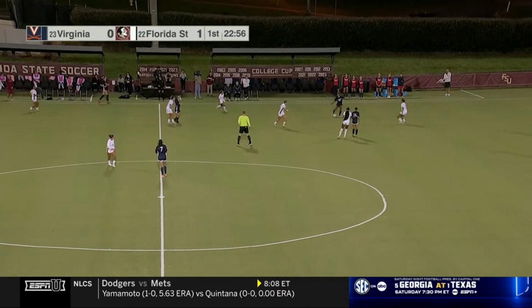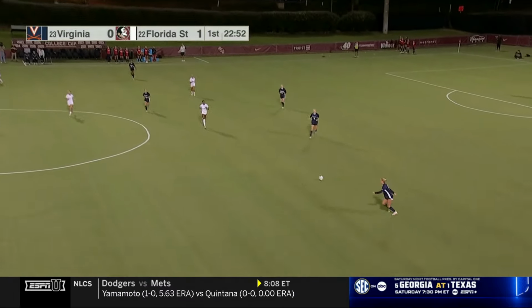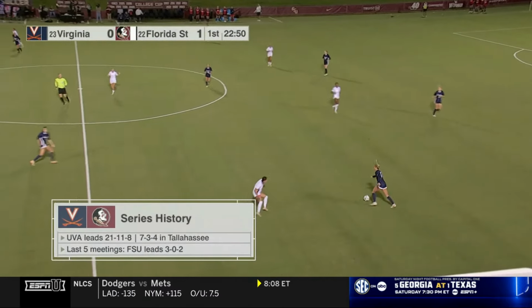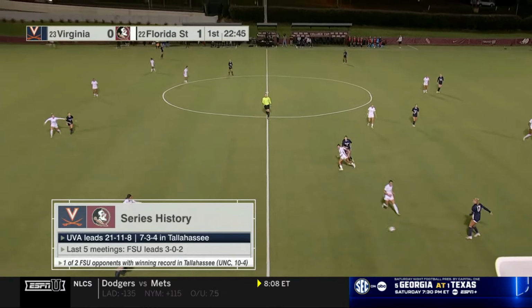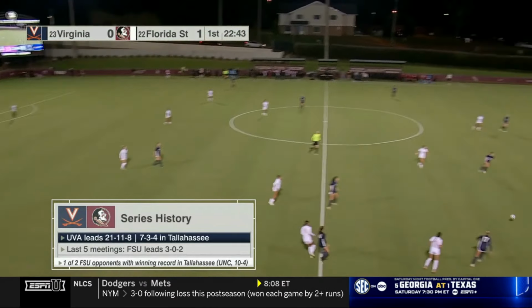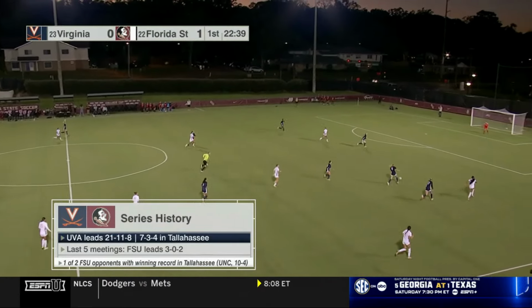Virginia has had the better of Florida State overall in the series, but Seminoles unbeaten in the last 5. Virginia's last win coming in 2019. And as I mentioned, a couple of those matchups coming in the College Cup, ACC championship game.